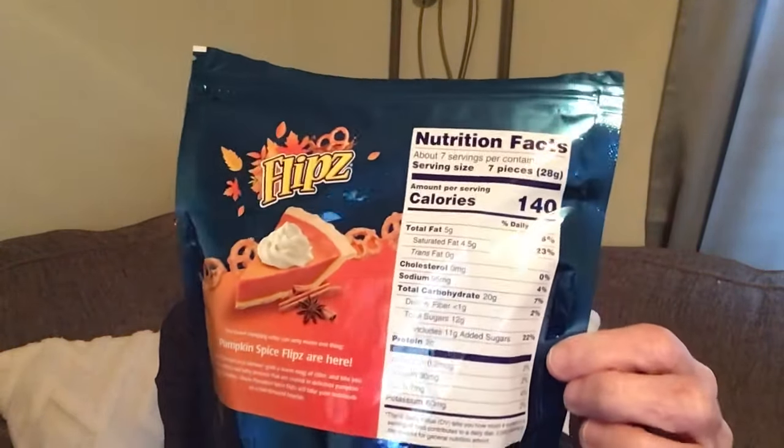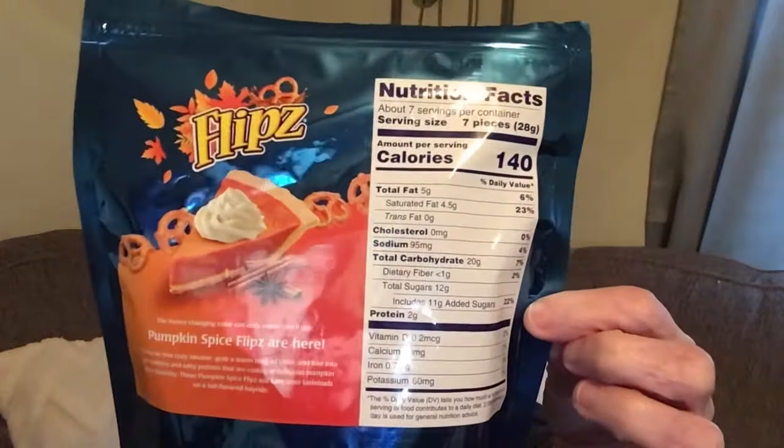I'm getting spice. I'm getting nutmeg. And there's a little saltiness to it from the pretzel, but yeah, kind of reminds you of pumpkin pie all over. There's some nutrition facts if you want to check it out.